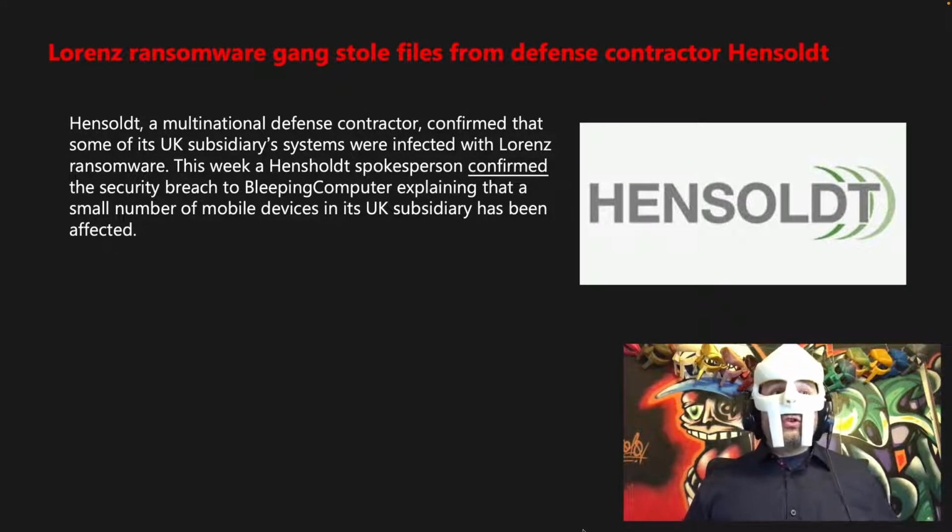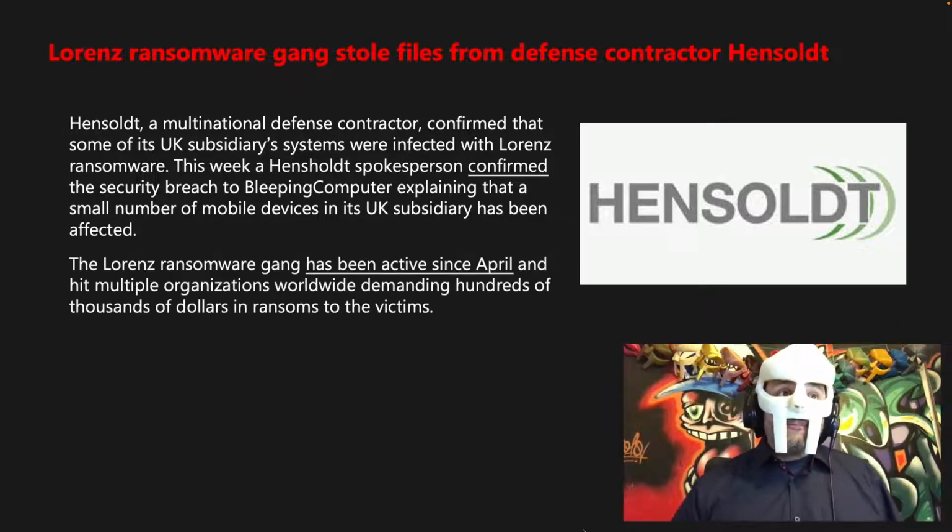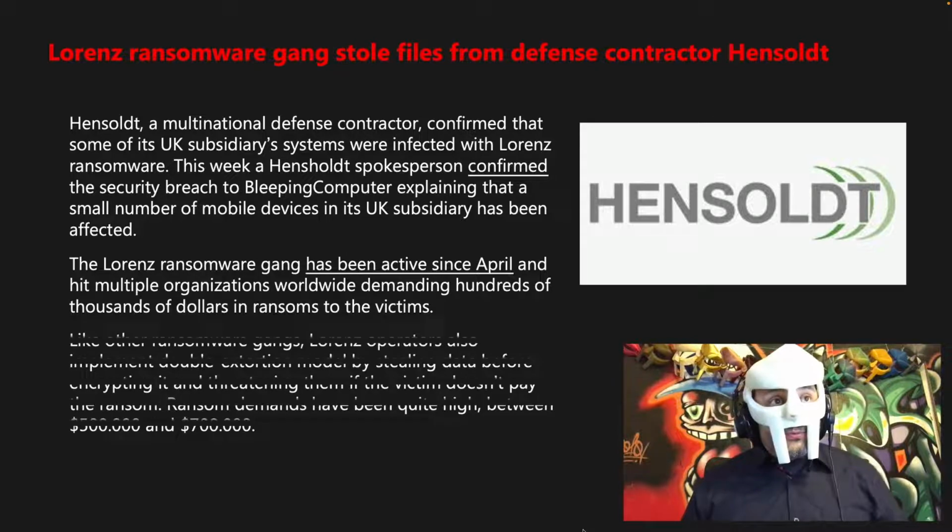Hensoldt, a multinational defense contractor, confirmed that some of its UK subsidiary systems were infected with Lorenz ransomware. This week, a Hensoldt spokesperson confirmed the security breach to Bleeping Computer, explaining that a small number of mobile devices in its UK subsidiary has been affected. The Lorenz ransomware gang has been active since April and hit multiple organizations worldwide, demanding hundreds of thousands of dollars in ransoms from the victims.